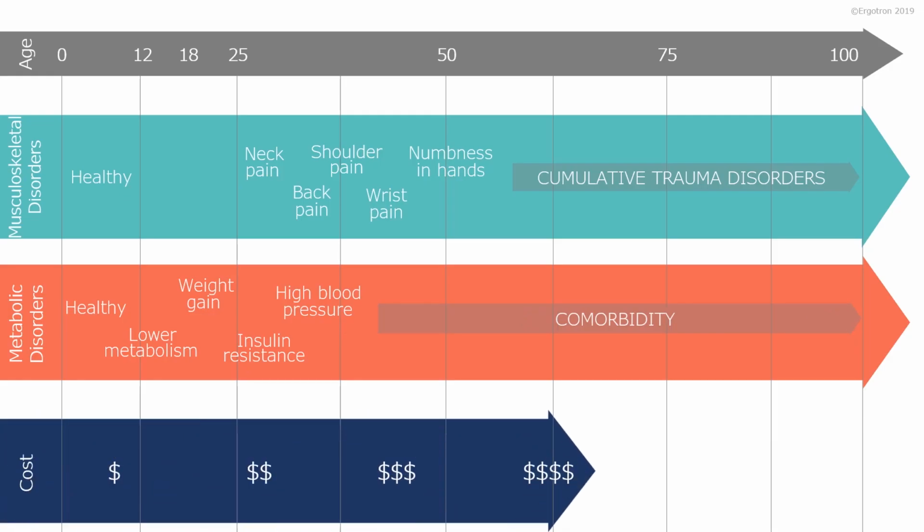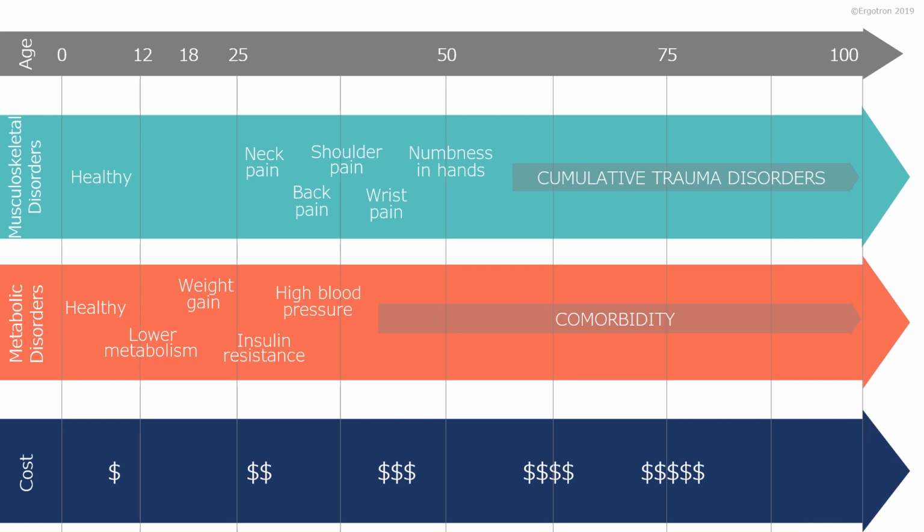Musculoskeletal disorders that turn into cumulative trauma disorders and chronic metabolic conditions that compound into comorbidity not only affect daily quality of life, but also become costly for individual employees, employers, insurance companies, and society, as measured by dollars, expenses, and productivity. We at Ergotron seek to prevent and delay conditions that turn people and employees into patients.